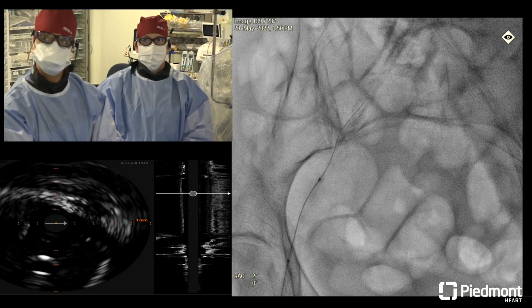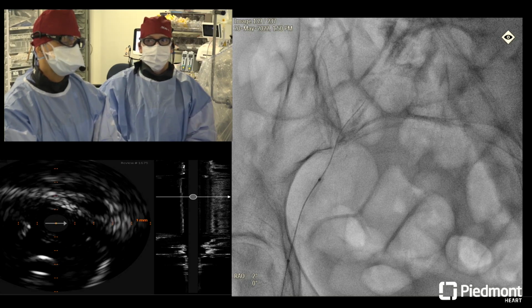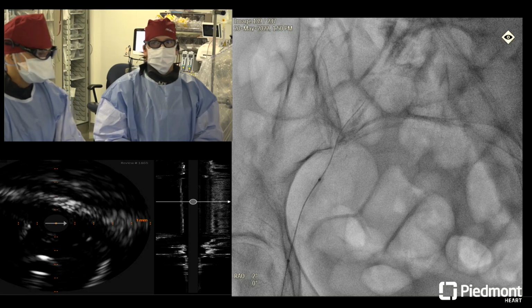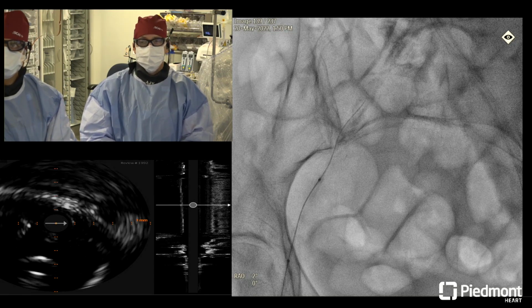My thoughts on looking at it is that I didn't see a clear antegrade stump. I think you're going to have a world of pain trying to cross this antegrade or get into the stump antegrade. So I probably would have done what you guys are doing and stick low on the right and see if you can get lucky coming retrograde up as you're doing. That would be my first approach.